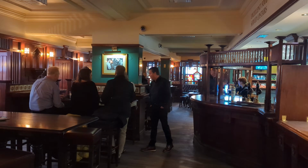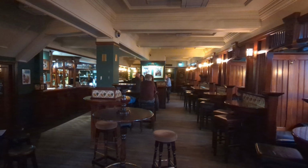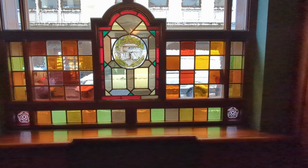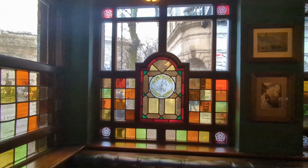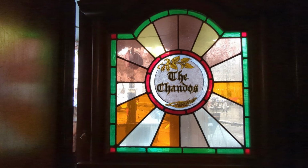Inside, I'm not really sure if much of the interior is original. It has bare floorboards today. There are stained glass windows that almost certainly date only as far back as its tenure as a Sam Smith's pub, so I assume that's sort of 1990s. I mean, they're quite attractive, and they add a nice light to the interior, quite a dim interior actually.